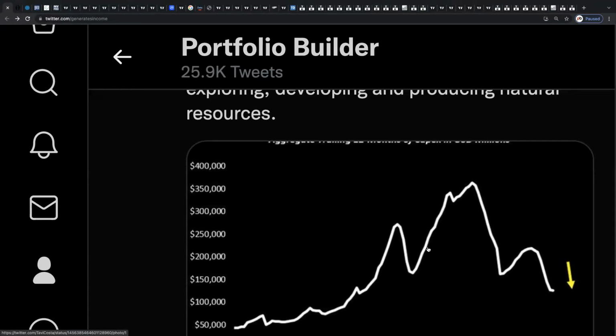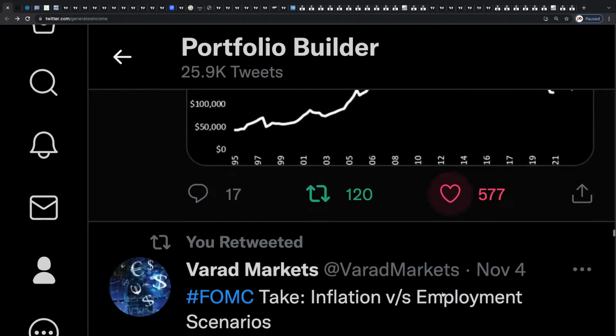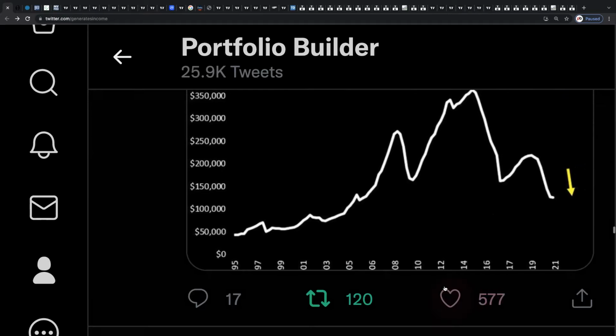So let's see some prints. You can show me prints below half a million, I'll get more bullish in that sector, but if you start to see that head towards 750,000 jobs, then perhaps your copper and oil is going to dominate.